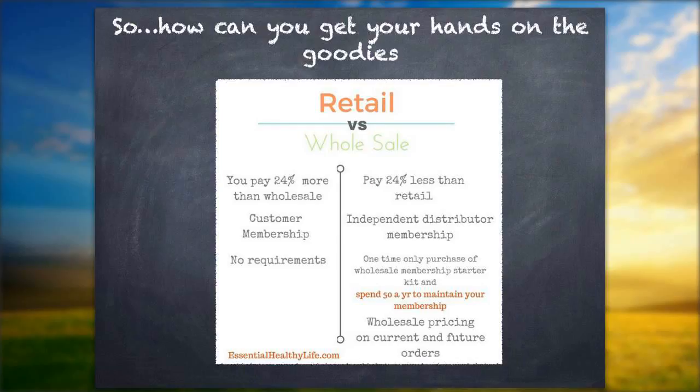You're going to get a customer membership and there are no requirements. However, if you do a wholesale membership, you're going to pay 24% less than the retail. So you're going to get a savings right there. And you're going to get an independent distributor membership. And all that means is that if you ever want to share these with your friends and get a thank you check, you can, but you do not have to. You are never obligated. You don't have a certain amount that you have to sell in order to have a wholesale account. You only have to do a one-time purchase of a starter kit, which we're going to show you the different options for.